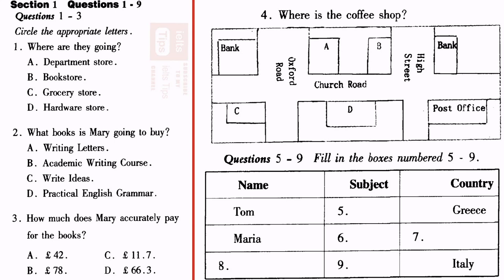Oh, it's very expensive. Is there any chance of getting a discount? Are you a student? Yes, here is my student card. Well, we normally give students 15% off, so that would bring it down to, let's see, £78 less £11.07, £66.03. Here is £70. Good, here is your change. Tom and Mary leave the bookstore.